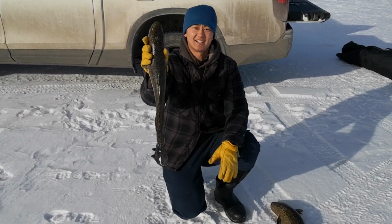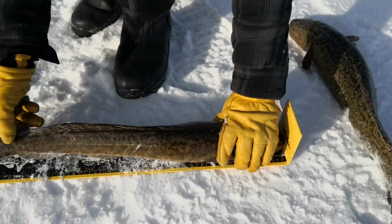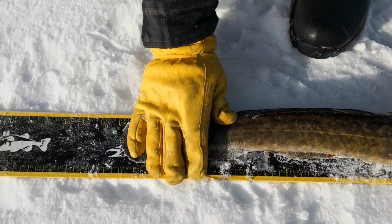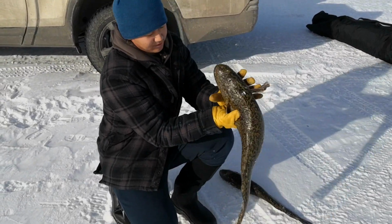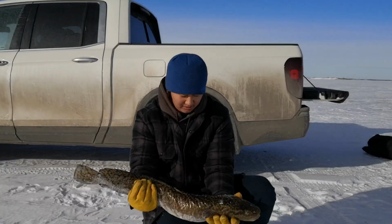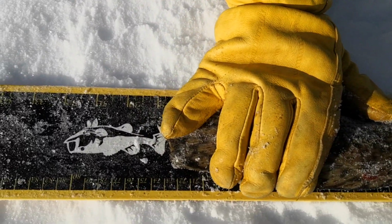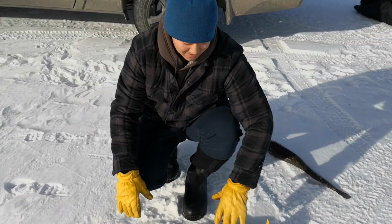Caught this little one at 3:30 a.m. We'll see how long this guy is. Just short of 25 inches. Gets 24 3/4. And then caught this bigger one at 7:30 a.m. I was surprised how late it was. It's almost bright when I caught this guy. It's just 29 inches. There we go. Perfect.